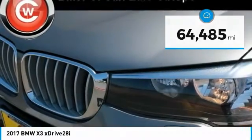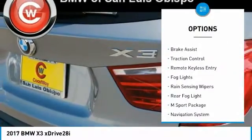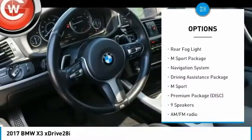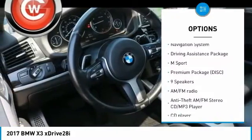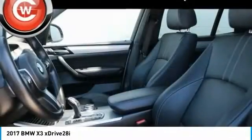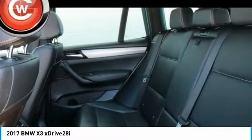Here are some of this vehicle's great options: panoramic moonroof, electronic stability control, power liftgate, brake assist, traction control, remote keyless entry, fog lights, rain sensing wipers, rear fog light, M Sport package. If affordable style and reliability are what you're looking for, this vehicle couldn't be more perfect. Drive it today.